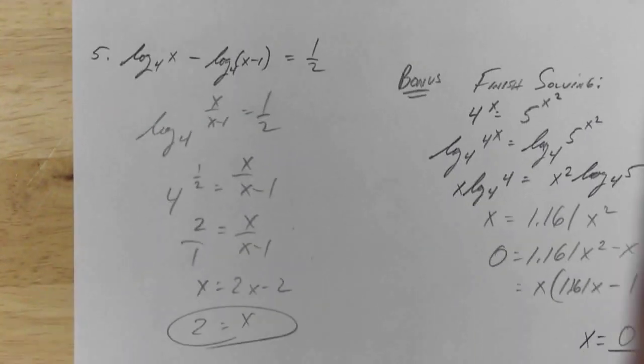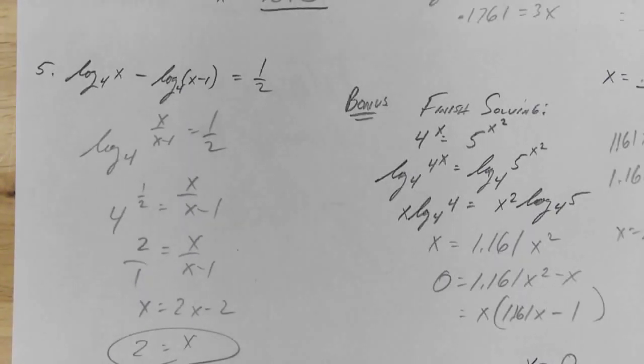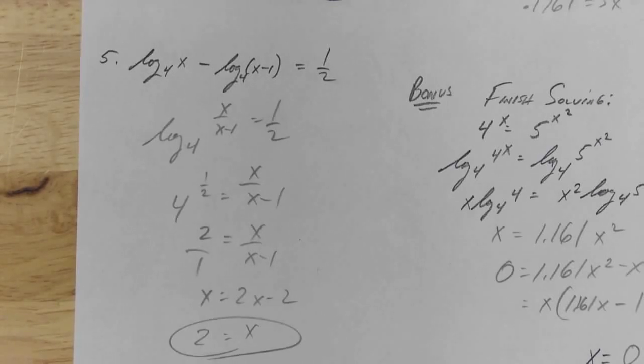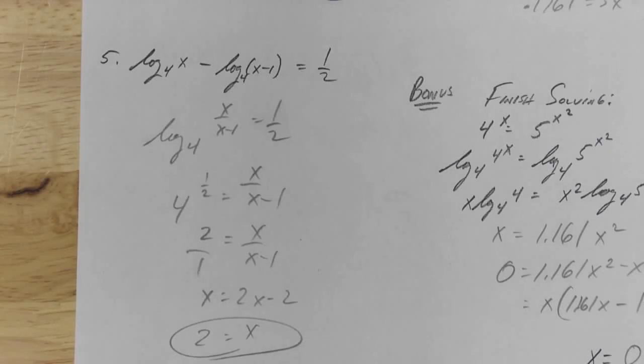Number 5, this is where I got concerned for a few people. I had a few people that just thought we could just drop the logs. Nope. That right there, I hate to pee in your Cheerios, but that shows a gross misunderstanding of what's going on, and you're just scrambling at things trying to find a way to get a problem done. Okay? Nope. Subtraction, we can rewrite it as a single log.